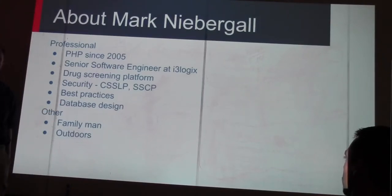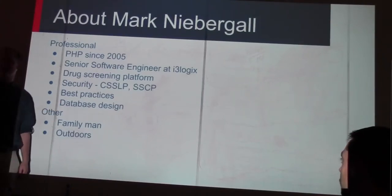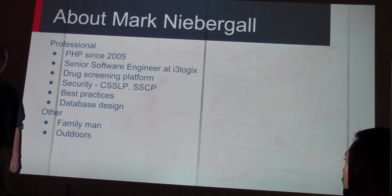Best practices, database design. I love getting the database design right the first time and thinking things out. I spend a lot of time in that area.